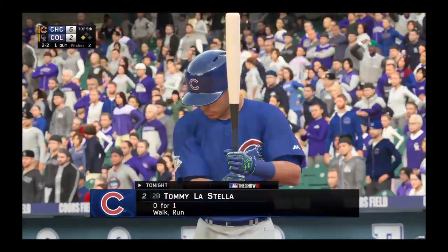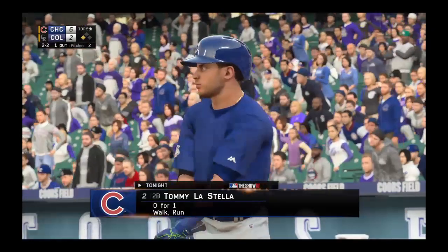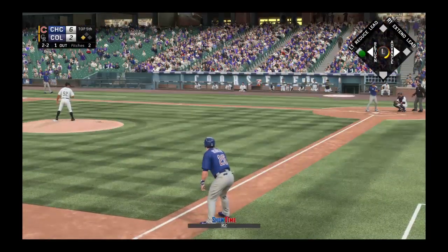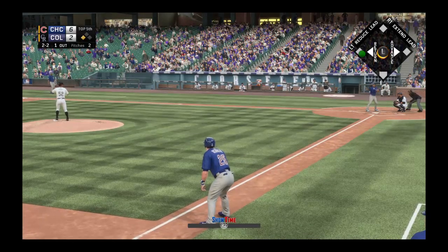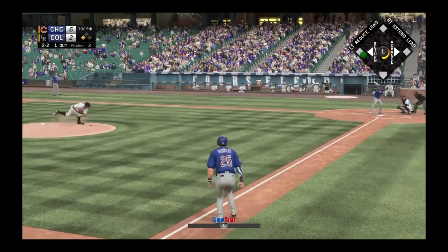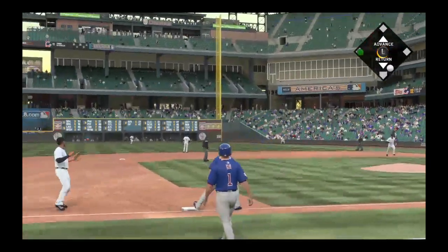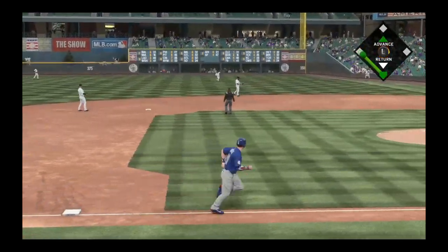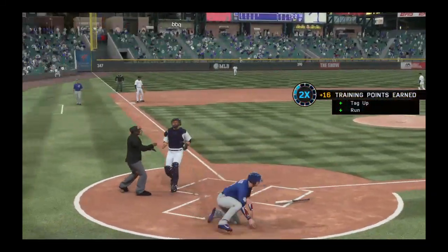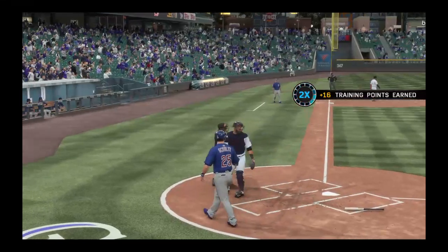Up next for the Cubs, Tommy La Stella digs in. He reached on a walk his last time up and later came around to score. 6 runs, 7 hits. No errors so far for the Cubbies. Pulls this one into the air out into right field. Gonzalez the catch. Now here comes the runner from third. And he will score on the sacrifice fly.